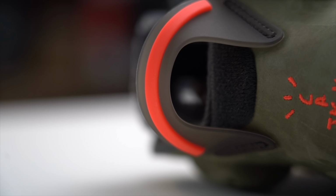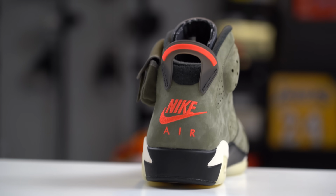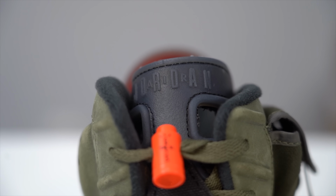On this pair, Travis actually flipped the script a bit, and instead of the solid color plastic that we usually see on the heel, he used a translucent plastic that I'm going to say is black to match the other accents on the sneaker. The final touch there is the pop of infrared, which shows up in a bunch of places on the upper. Another place where we see the translucent plastic is on the tongue of the shoe.